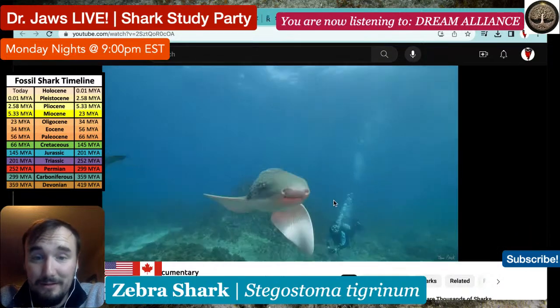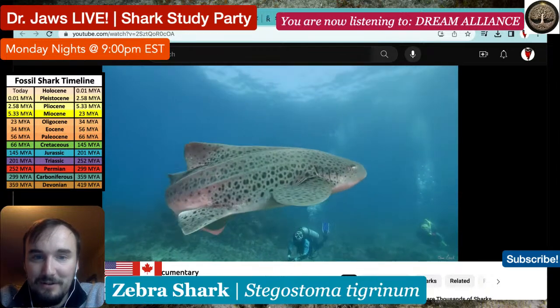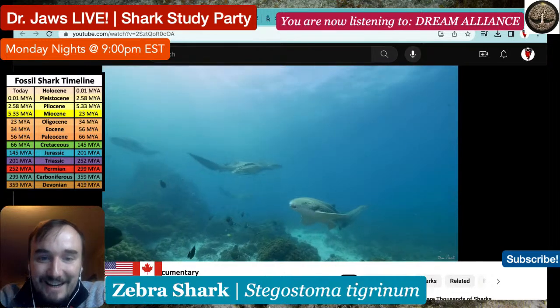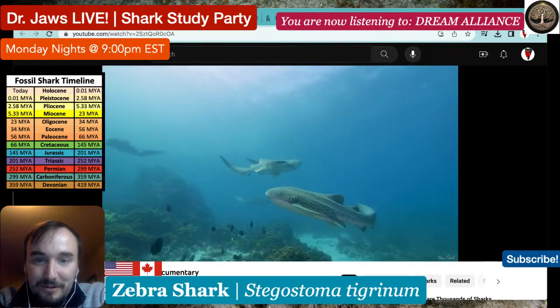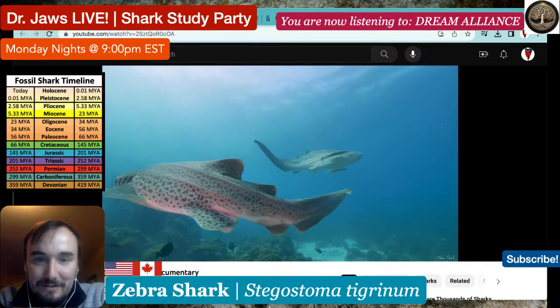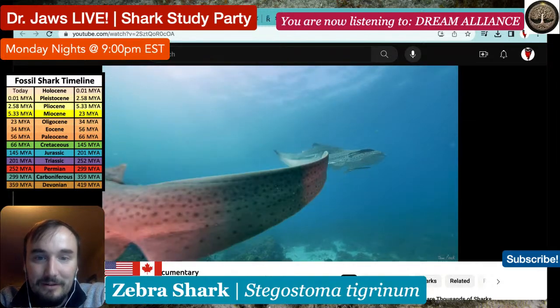Also, it's wonderful that these are a very peaceful shark species, so what a thrill to actually be diving with these. Just in crystal clear water, that's like a dream come true, just to be surrounded by zebra sharks. Just safe, happy, giant animals.